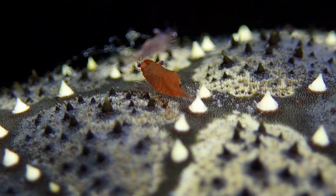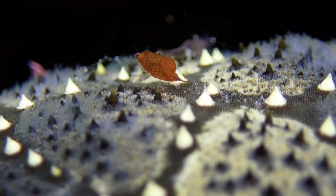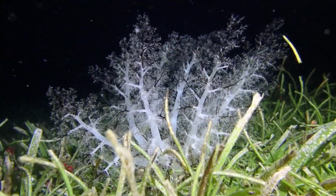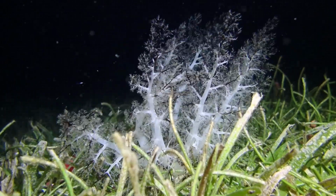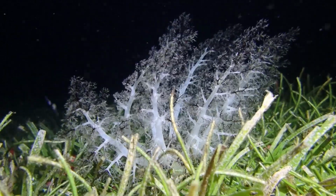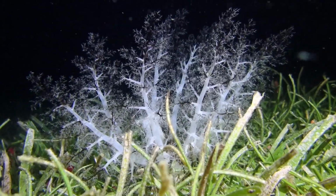Another echinoderm, a large cushion sea star, and yet again there are tiny shrimp living on this larger animal. So here, this time we have a kind of sea cucumber which is buried in the sand, and just the tentacles are sticking out. So yet another species of echinoderm which we're looking at.